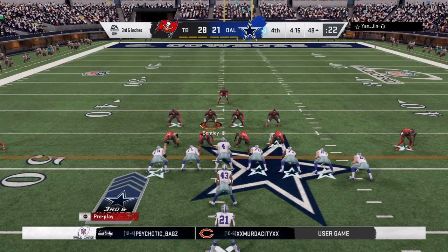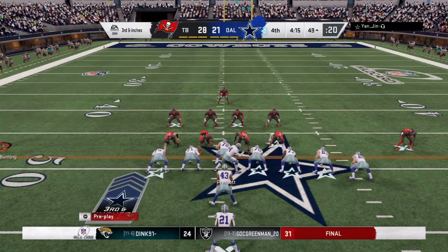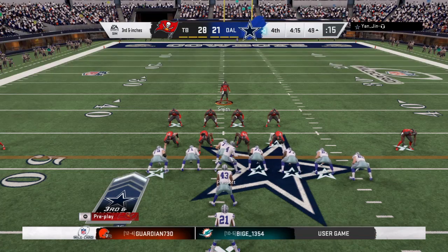Alert 3, alert 3. We're going to 53. Show hut, 64. Wing. Switch.